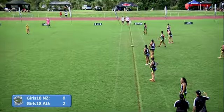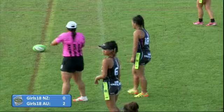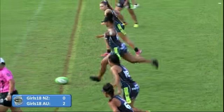New Zealand looking a little bit shell-shocked. The bench is in absolute silence right now. Stunned silence, the New Zealanders. Brilliant start to Australia.